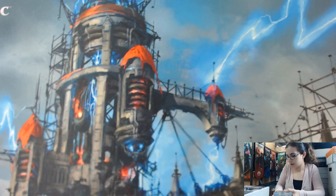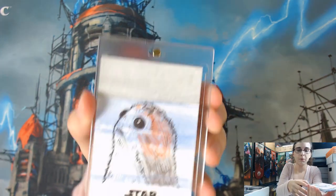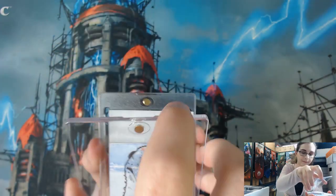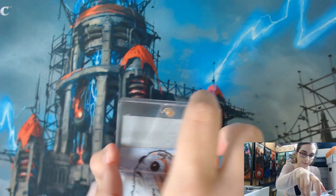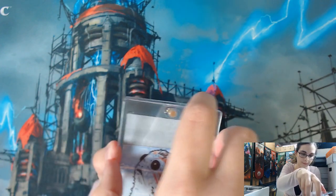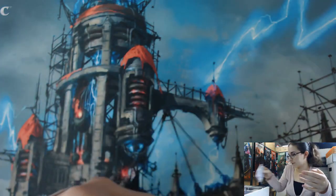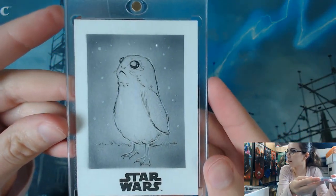Grab another chunk. This is probably getting kind of low. We have Porg. Very cute Porg. Porg, please. Misbehaving Porg. I mean, that's what Porgs do, though. They don't really listen to what you tell them. This is a very, very nice Porg.